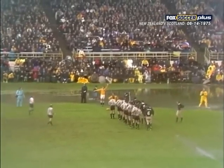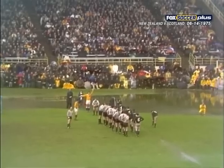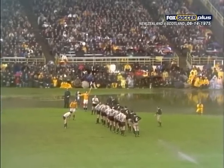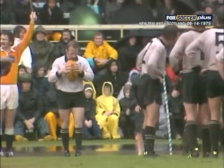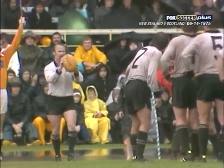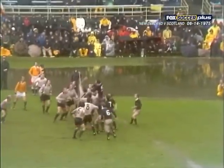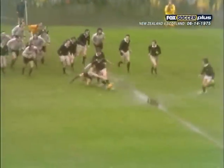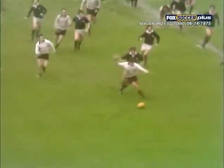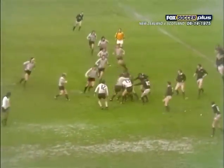12 points to 0. 2 converted tries. And in fact, interesting to note that the rain has actually stopped for the first time today in Auckland. Over the top from Batty. Osborne. Lewis Dick caught by Osborne, number 30.